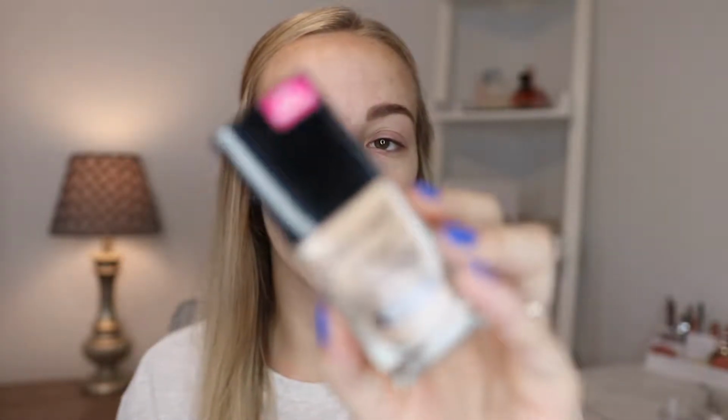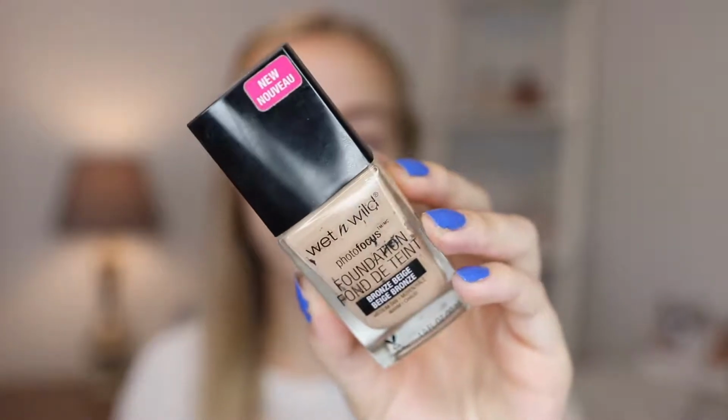So the first one is the Wet n Wild Photo Focus foundation. Not only is this pretty mattifying and full coverage, it also looks really good in pictures. This is really going to last all day. This is honestly probably the foundation I'll wear on my wedding day, just because it holds up so well and also looks good in pictures. So this is a great foundation if you have oily skin.